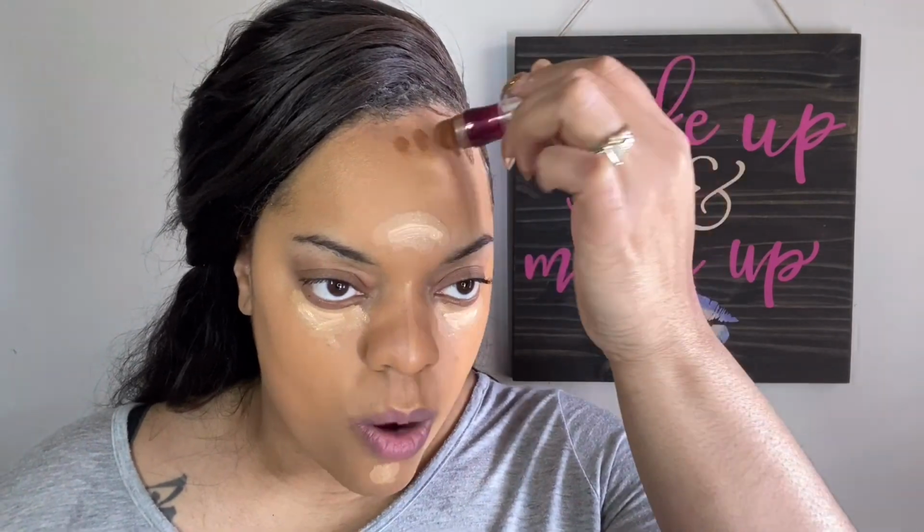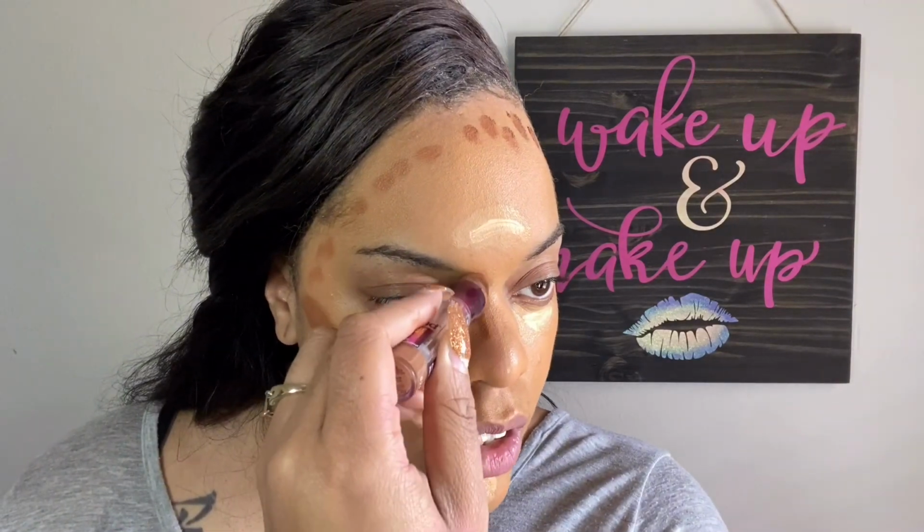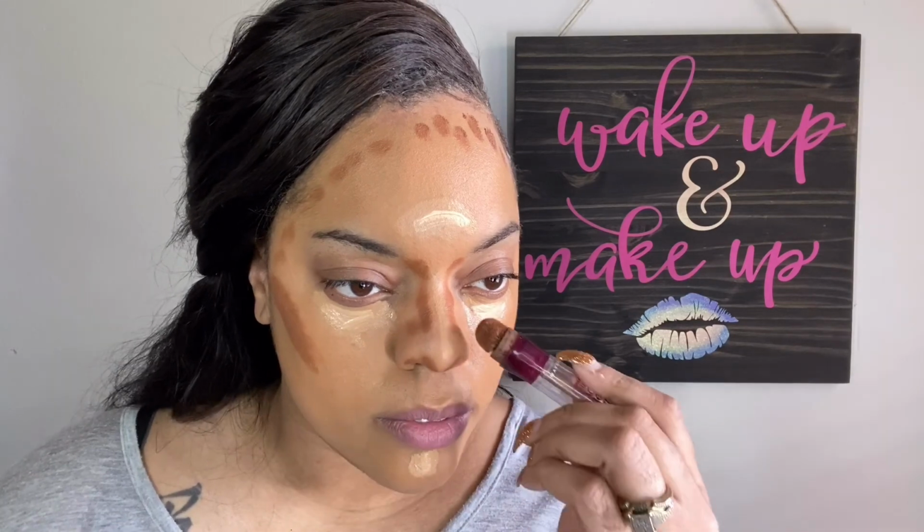I used this a while back, and I ended up finding this in my makeup kit as well, and I was like, oh my gosh, I haven't used this in forever. So we're gonna use it and see what happens. All right, let's blend out this concealer. Just one little piece. It doesn't want to stay back.